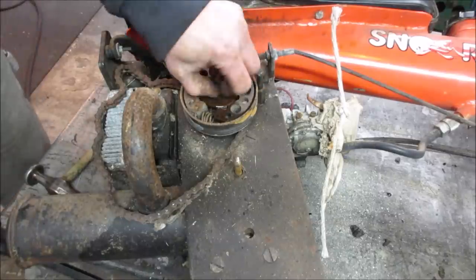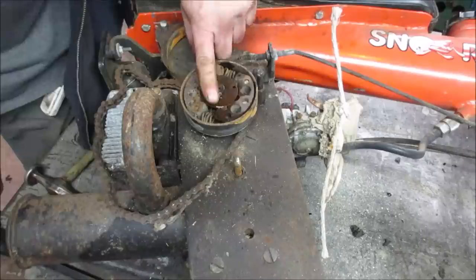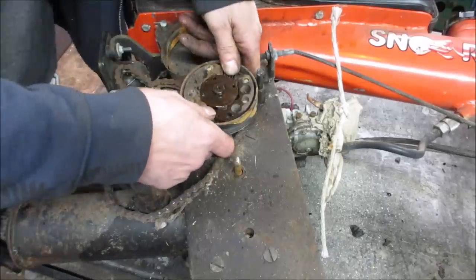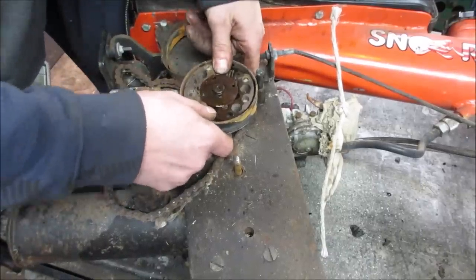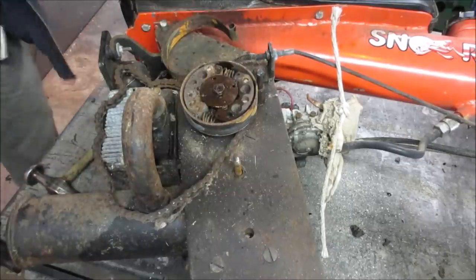It should be that much. Especially, you already hit it with a wire wheel. Let somebody hit it with a hammer on the face of it, you know. I'm gonna try cleaning that up a little bit more.